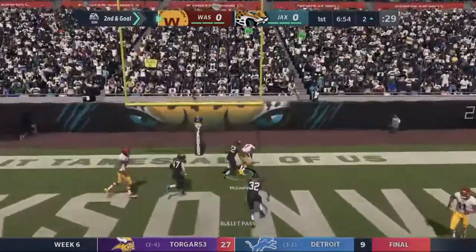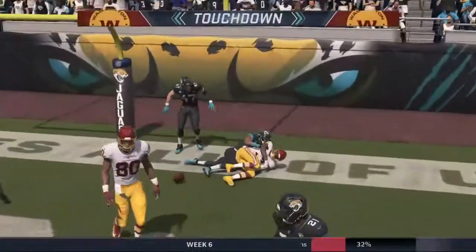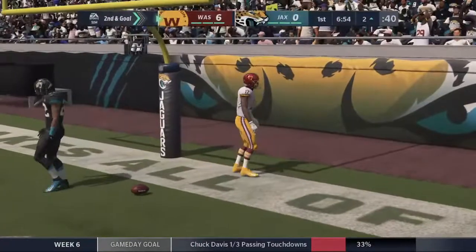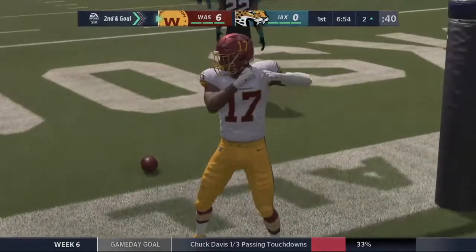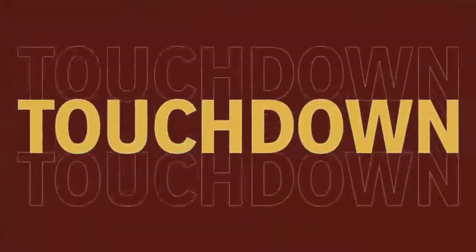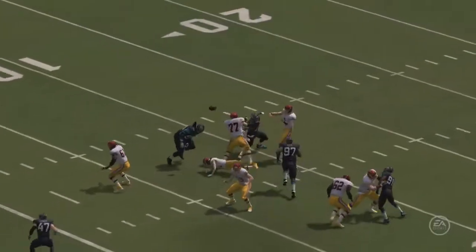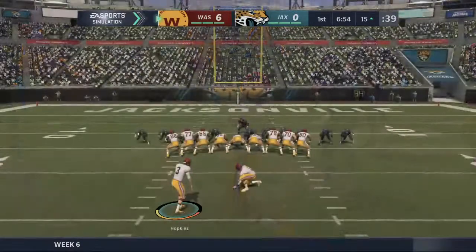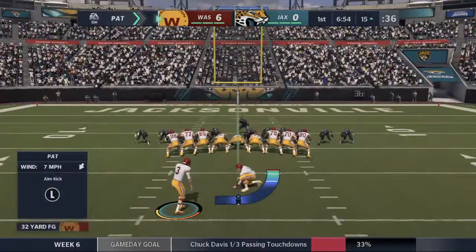20-point score gives yourself. And this is taken in for a Washington touchdown. Terry McLaurin with touchdown number 7 on the year. And Washington has taken a first-quarter lead. A nice throw there by the second-year quarterback. And I don't believe that was the kind of play he would have made as a rookie.